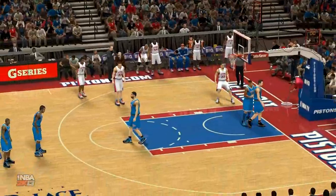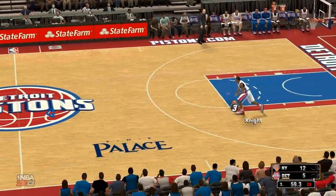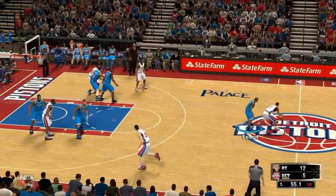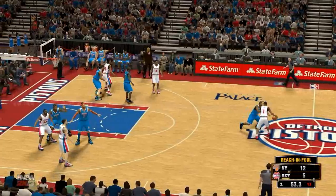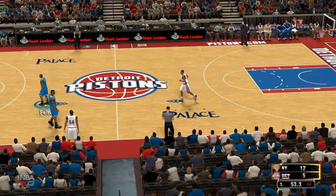Yeah, they're trying to get a little more separation, Steve. And the third quarter is about ready to get underway. You have to like what you're seeing from Raymond Felton. Yeah, and you know the numbers aren't that gaudy when you look at the box score. It's more about his energy and his impact. Sometimes the stats can be misleading, but he certainly has been a big factor.